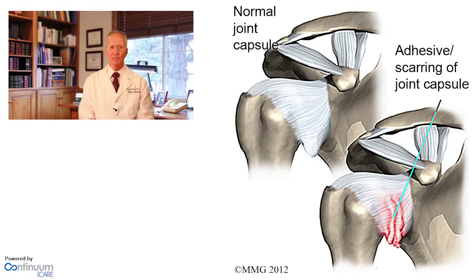Doctors theorize that the underlying condition may cause chronic inflammation and pain that limits use of the shoulder, thereby creating adhesive capsulitis. With adhesive capsulitis, treatment of any associated risk factors or underlying medical conditions may be needed before working to correct the tissues around the shoulder.